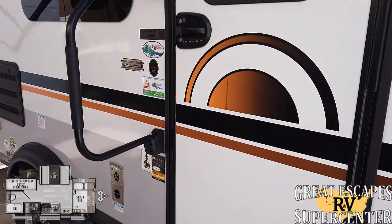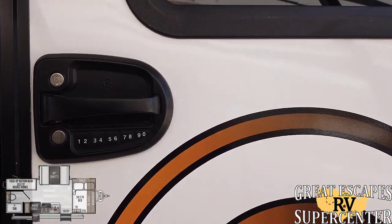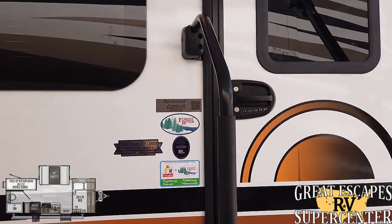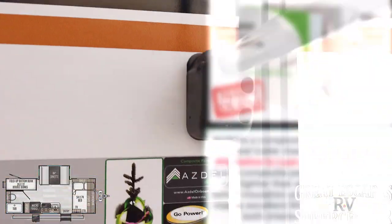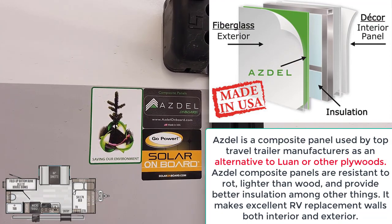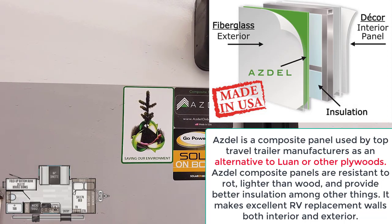Of course, they give you a really cool setup here with this upgraded door handle with the key guard on there as well. So you guys can lock that, put your code in there. Keyless entry, very cool. This is the 20 BHS. It is the bunkhouse floor plan. Of course, it is actually composed of Azdel on board. It's recycled plastic. If you have not seen any information on this, it is extremely cool. A lot of really cool technology going into this RV.